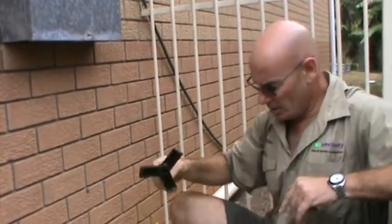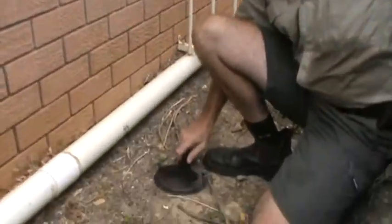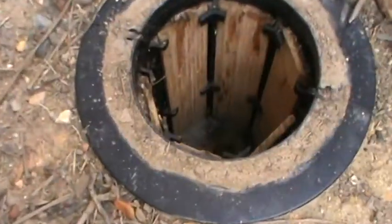So I'll just show you what I found when I was renewing the station. I didn't expect it, but of course, it does happen quite a bit. So this is one of the stations here, so we'll open it up and have a look inside, and you'll be able to see termites in there. Need a torch.